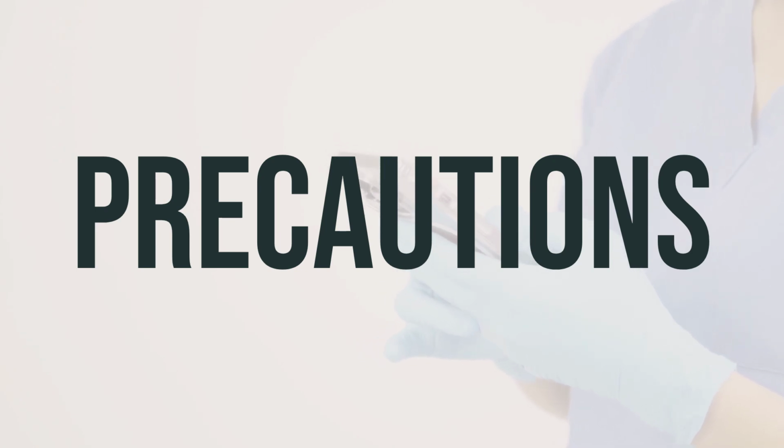Before taking Ultra B-100 complex, make sure to inform your doctor or pharmacist about any allergies you may have. If you have diabetes, liver problems, or a vitamin B12 deficiency, it's important to consult with a healthcare professional before using this product. Chewable tablets or liquid forms of Ultra B-100 complex may contain aspartame, so if you have phenylketonuria, PKU, or need to restrict your intake of aspartame, consult your doctor or pharmacist before using this product.